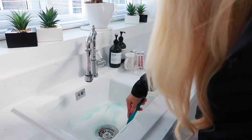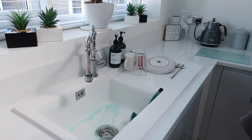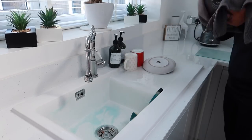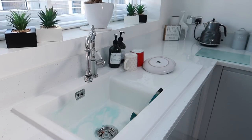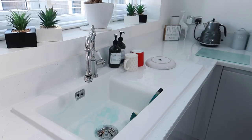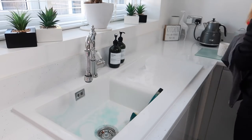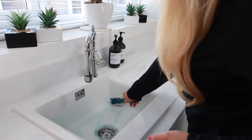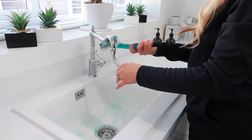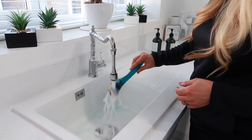My kitchen sink has no stains in it. I will just give it a little clean out with some washing up liquid, as you're seeing me do here. It's not often that I do this because it is a white ceramic sink, so it does stain very easily from curry stains or tea stains. It's just hard to keep clean with it being a white ceramic sink. So it's not often that I get to just give it a wipe over with some eucalyptus washing up liquid, which was really nice, and it cleaned it up lovely.